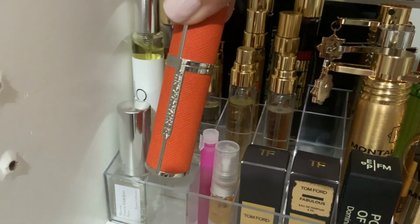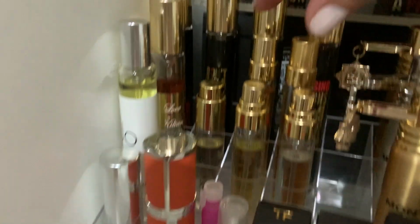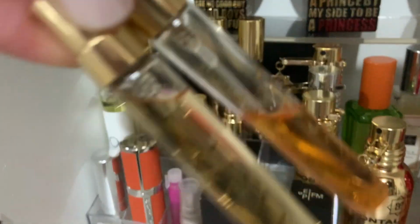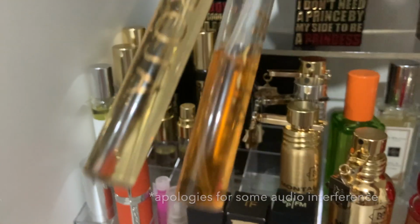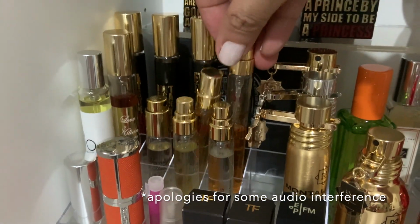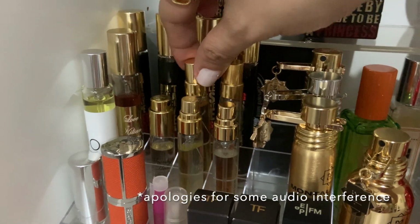This is my purse spray of Penhaligons. And then over here I have 2 Rojas. So one is Roja 51 Perfume, and the other one, which I put a bit of a dent on, is Reckless. If that's not this one, it's too expensive. I probably have a full bottle already.